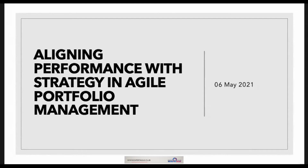Today's topic will be looking at how to align strategic decisions in an organization to match them with the projects and the programs within the portfolio, and aligning that to increase performance as well.